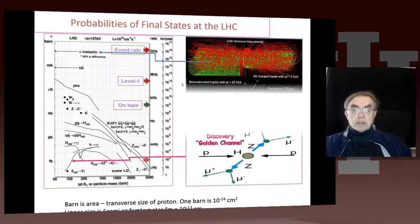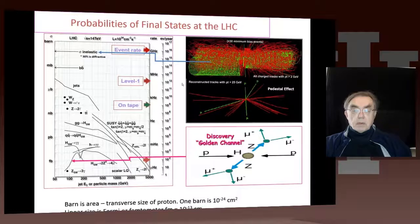Here's an interesting plot. This plot on the left is the type of thing I used to work on when I was a child. You try to calculate the cross section, or the probability, of two protons producing something. So the basic probability is up here. It's somewhere around 50 millibarns.